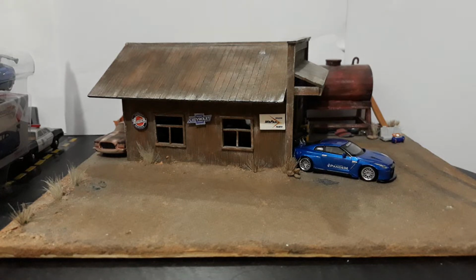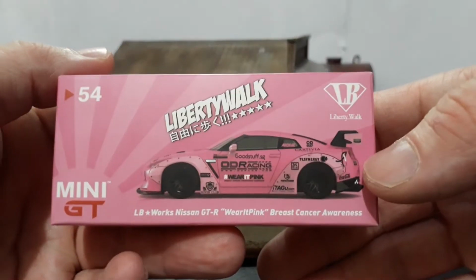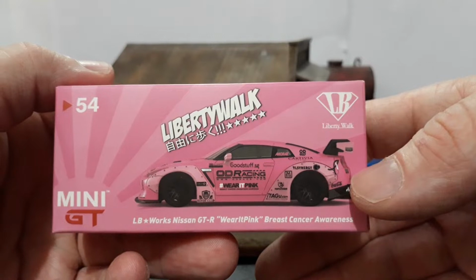And there's a reason why we have this blue Pandem GTR in the background too. And I'll tell you about that when we get to it. But first, let's take a look at this. This was the most elusive one of the... At that time when I found it, there were 49. Now there's 51 or 52 releases.